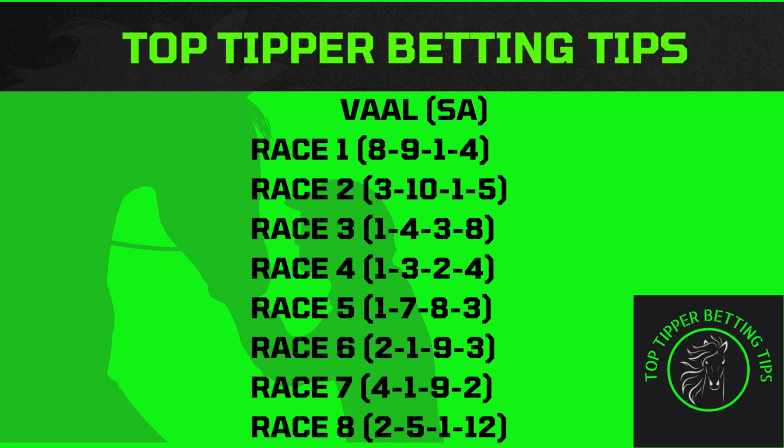Pick 6s: 1, 3, and 4. I don't think the winner can come from anything else. But again, watch him go down. If the 1 goes down striding nicely, maybe worth a small each way touch at around about 6 or 7 to 1.